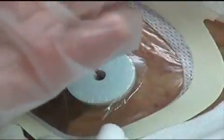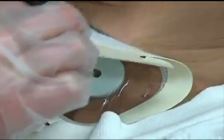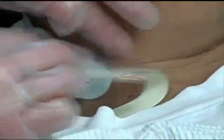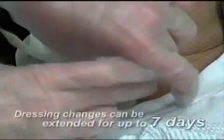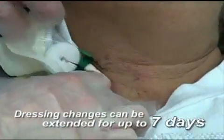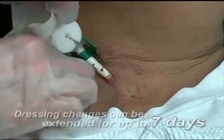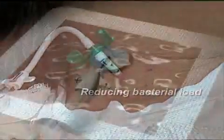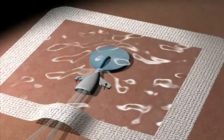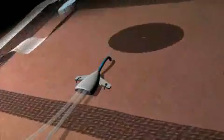When changing BIOPATCH, first remove the transparent dressing by picking up the corner of the dressing and stretching the dressing away from the catheter, holding the catheter in place. The dressing will partially lift. Peel back until resistance is felt. Repeatedly stretch and peel as necessary until the dressing is removed. BIOPATCH will remain attached to the transparent film dressing, so removal will be simultaneous.